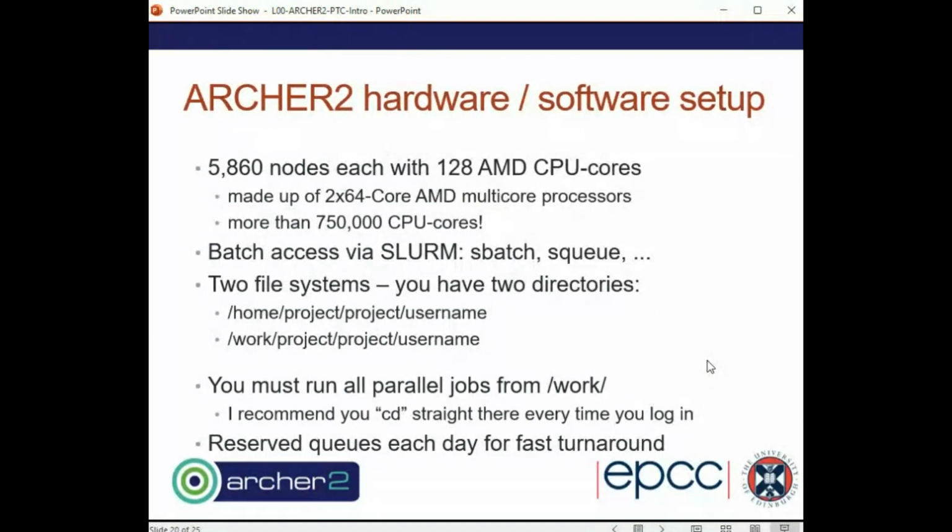Just very briefly, what the hardware is. I said this isn't a course about ARCHER2, but ARCHER2 is quite a large system: over 6,000 nodes, 750,000 CPU cores, with fairly standard access via Slurm, using sbatch and squeue. Again, this should all be set up for the exercises.